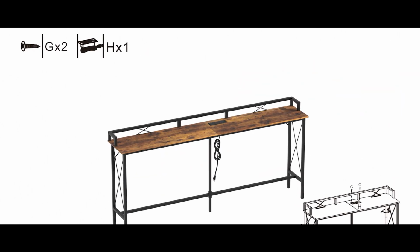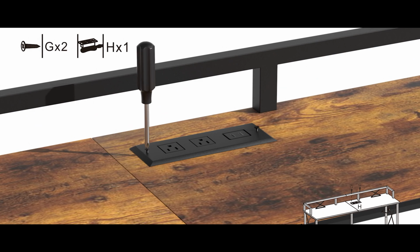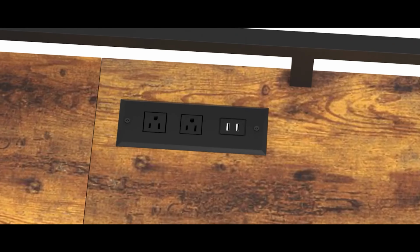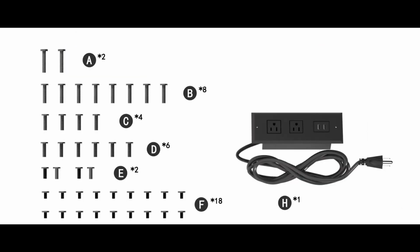Where are my keys? Where are my glasses? Oh my, where's the spatula? This wall console will help you bring some order to your house.